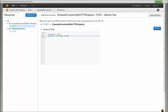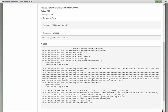So here if I just hit test, this is going to trigger that function to respond. As you can see, I got that echo message back here, as well as the details about the response headers, plus a full log stream of what happened. As you can see, the API gateway was initialized, it pushed something to Lambda, and then it got that method from the Lambda function, which is also logging over here. But this is only a simple echo operation. Let's look at a more involved operation over here.